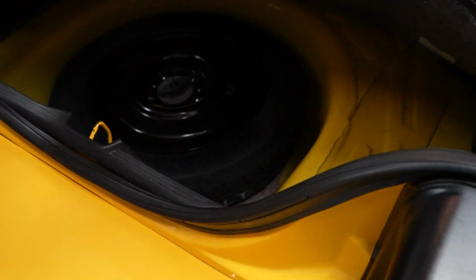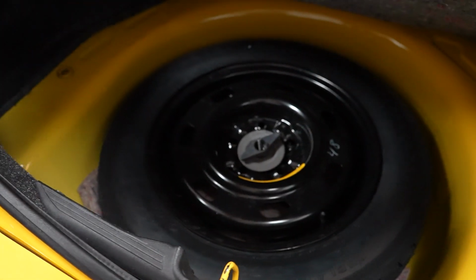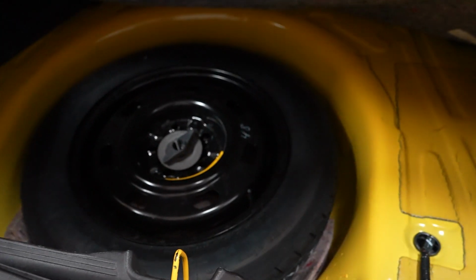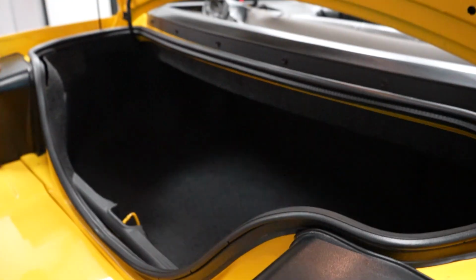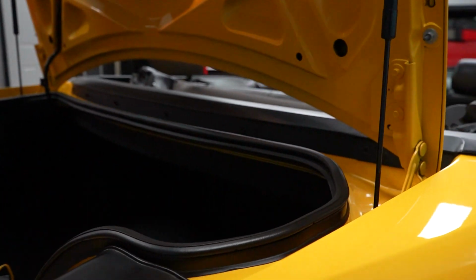I'm sure there's a, I don't know if I can pull it up and show you or not. I'm sure there's a spare underneath here. Yep, there it is. Look at the condition of that trunk, how nice it is. All your weather stripping in the trunk, real nice.